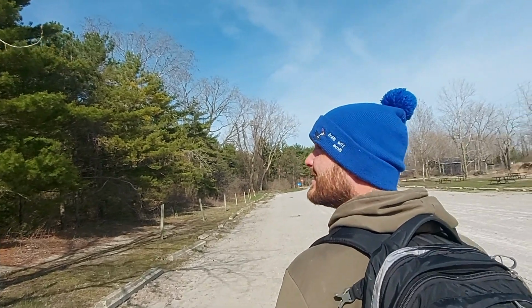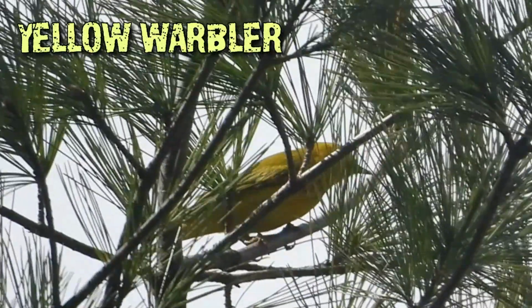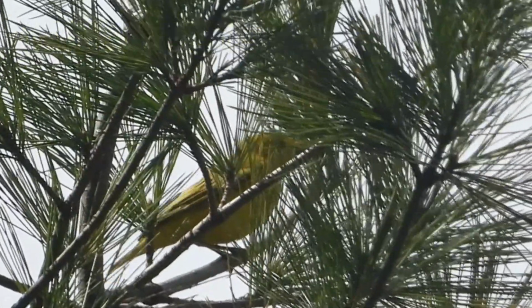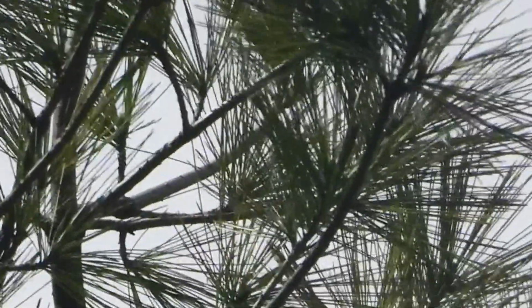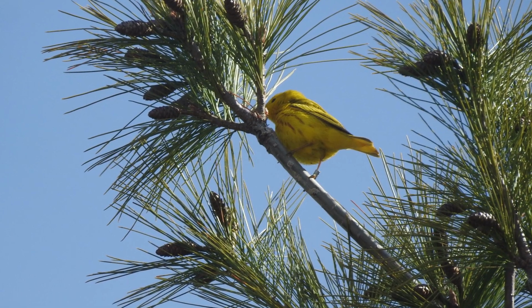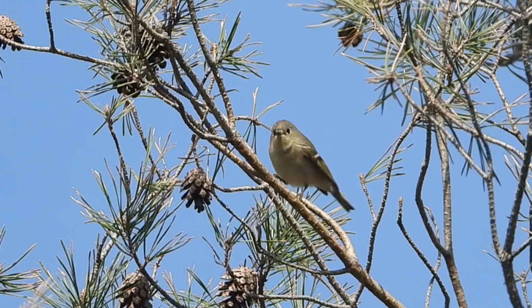Now John, what do you see so far? Seen two yellow warblers and like six ruby-crowned kinglets, and a purple martin flew over my head. Oh, not bad for end of April. Yellow warblers, pretty cool bird, especially when it's the first of the year. But then after you see your second, third, 18th, 20th, they become just another basic bird. That's okay, because all birds are cool.